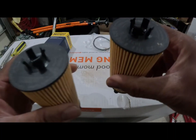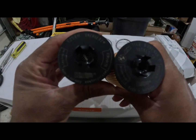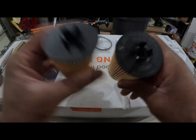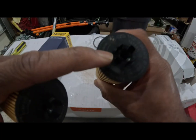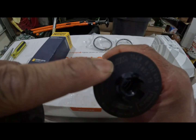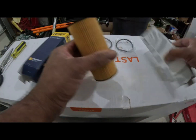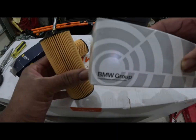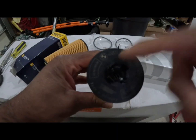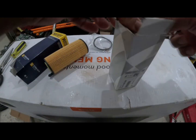This one says the same thing, Hengst, in the same exact spot. All right. However, on the BMW filter, it does give you a BMW emblem, and it does say M series. So if you go to BMW, you're not only going to get a fancy box, you're going to get a filter that says BMW and M on it for twice the cost. I'm not saying don't do it. I'm just letting you know.